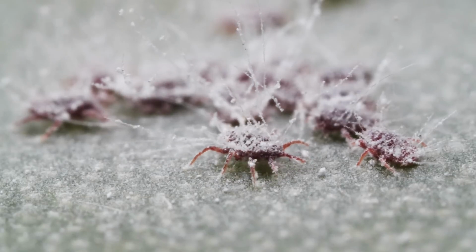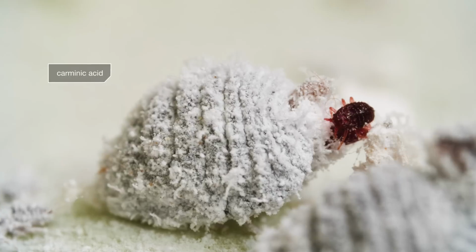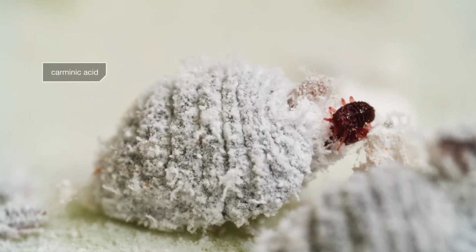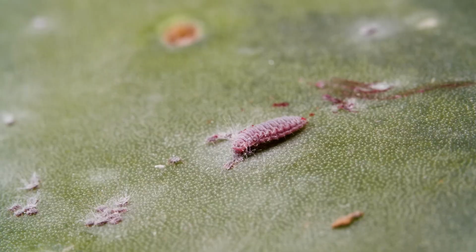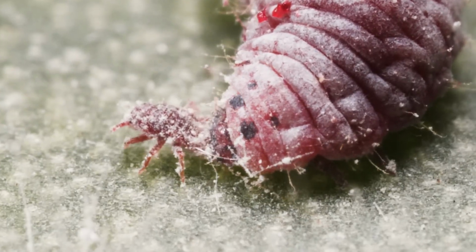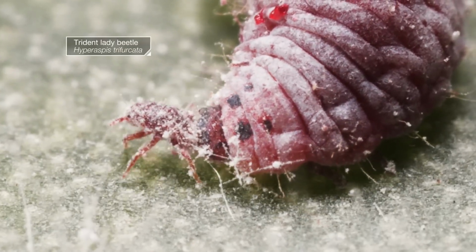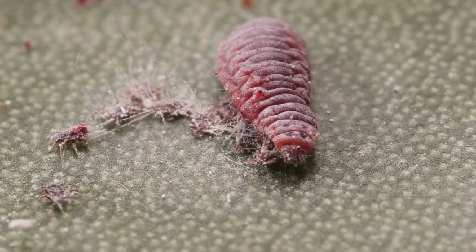So what's responsible for the cochineal's deep, dark red? Carminic acid, a bitter substance that deters nearly all predators, but not this hungry beetle larva. It gulps down so many cochineals, it turns red itself. No hiding what you had for lunch.